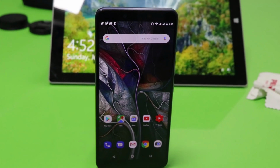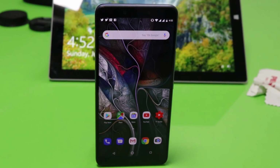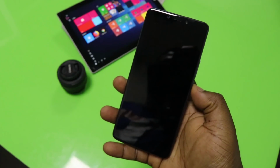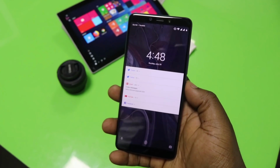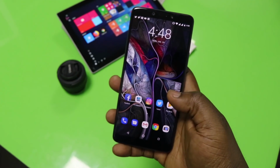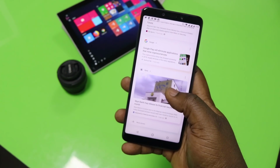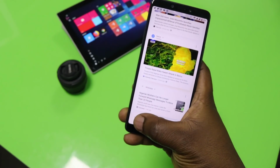Let's get started. The Infinix Note 5, I dare say, is one of the best devices Infinix has released to date. It combines a slew of balances between design, specification, and software. It's like a well-made sandwich that has just the right amount of content to make you want more.